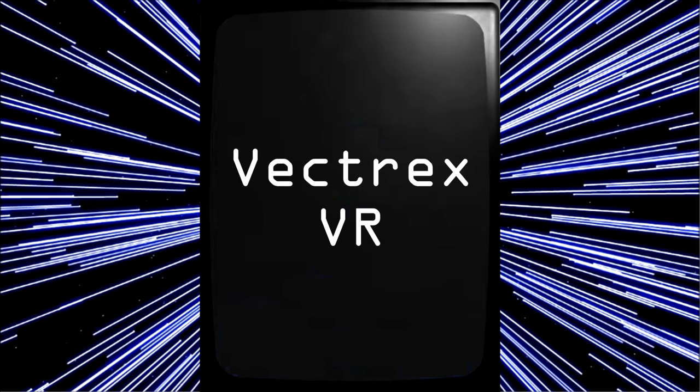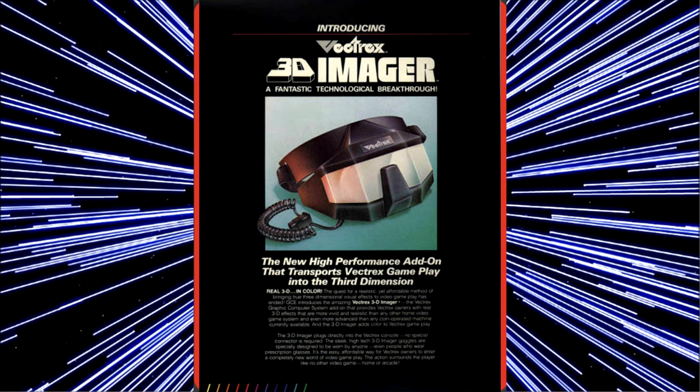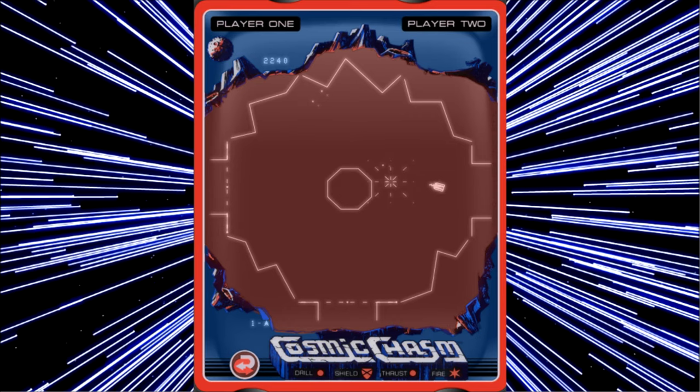In 1984, the Vectrex became the first home system to offer a 3D peripheral, called the Vectrex 3D Imager, predating the Master System's 3D glasses by several years. Many described this unique device as an early predecessor to VR. Whilst it didn't offer the body tracking or movement associated with virtual reality, the 3D Imager did put 3D graphics right in front of your eyes, immersing you into a whole new world of realism.